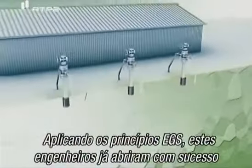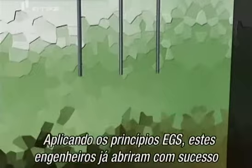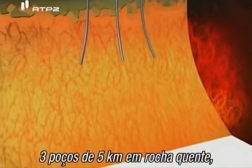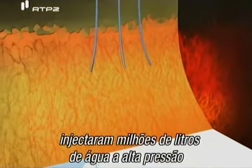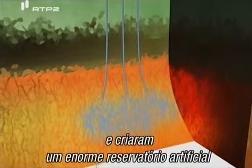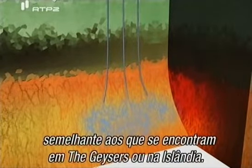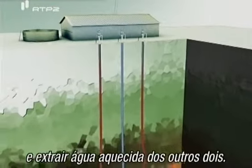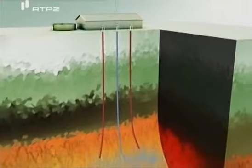Applying the principles of EGS, engineers here have already successfully drilled three 5-kilometer wells into hot rock, injected millions of liters of high-pressure water, and created a massive artificial reservoir similar to those found in the Geysers and Iceland. Their next goal? Inject water down the center well and extract heated water from the other two.